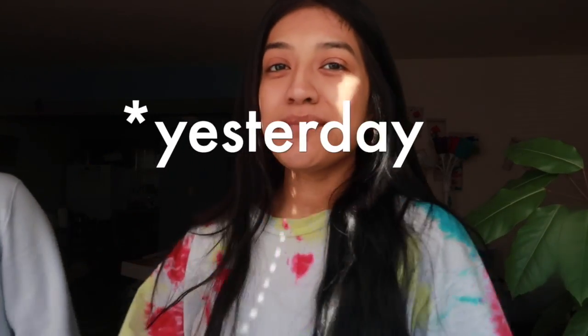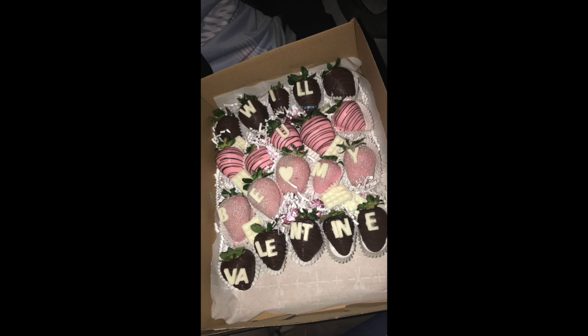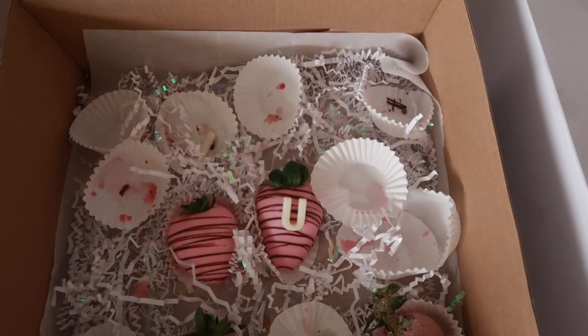Last time my boyfriend asked me to be his Valentine. It was so cute. I could show you guys the box, but I kind of ate all the strawberries, but I'll show you how they were decorated. I also took some pictures, but I'll insert them in a bit right here so you guys can see. Do you wanna see the strawberries? Okay, this is how they looked.